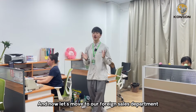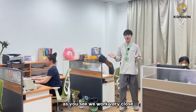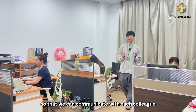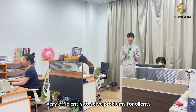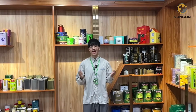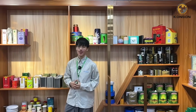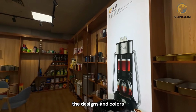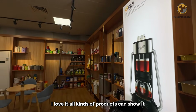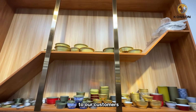And now let's move to our foreign sales department. As you see, we work very closely so that we can communicate with each colleague very efficiently to solve problems for clients. And here is our showroom. I really love our showroom. Look at the decoration, the designs, and the colors. I love it so much. All kinds of products can be shown to our customers.